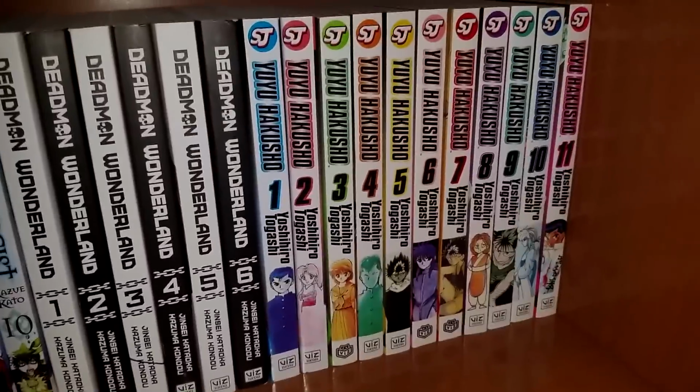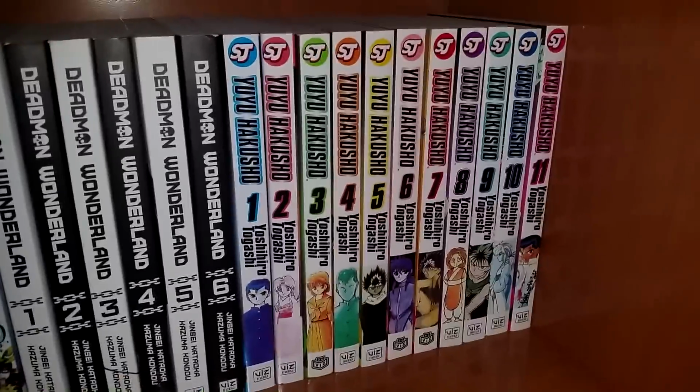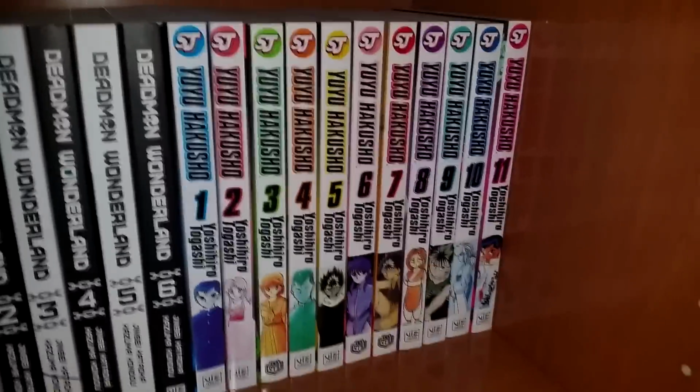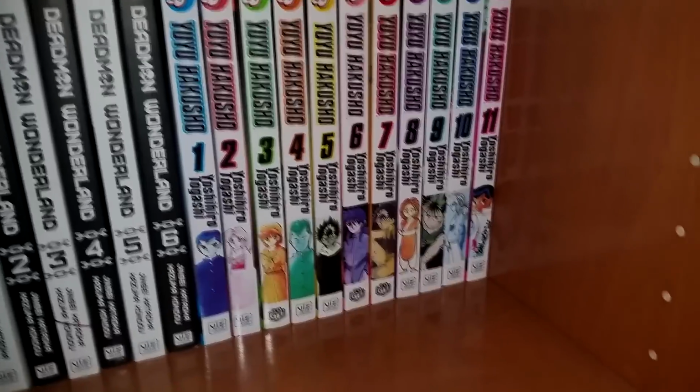Another Yoshihiro Togashi work, Yu Yu Hakusho. We have volumes 1 to 11 out of a 19-volume series. I got to pick up 8 more, and then I'm going to read this. And then when I finish Yu Yu Hakusho, I'm going to go back and give Hunter x Hunter a second chance. But yeah, looking forward to getting into that series.